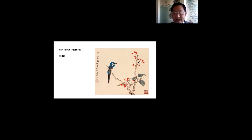And the cooked paper is for painting like this. With raw paper, once your brush touches the paper, the paper absorbs the ink, and if you're not careful, the ink will spread and flow all over. For the cooked paper, they apply a layer of chemical, alum, A-L-U-M. They mix that with water and brush it onto the paper, and the ink won't run so fast. The Chinese scholars call it cooked paper. And this painting that you see is on cooked paper.